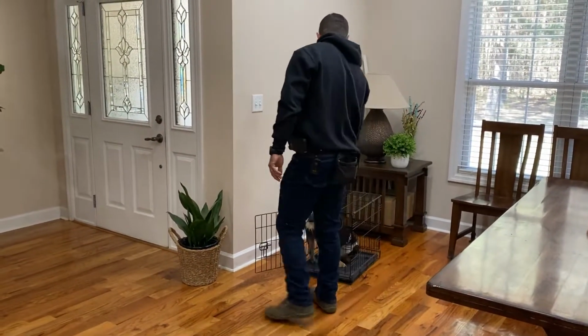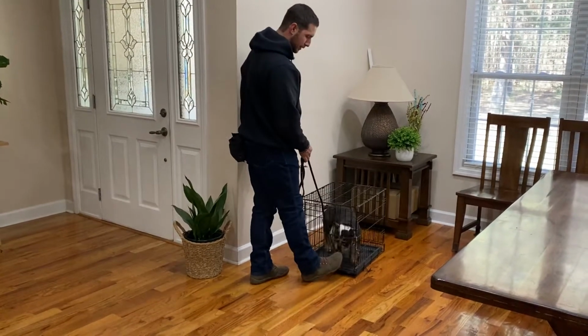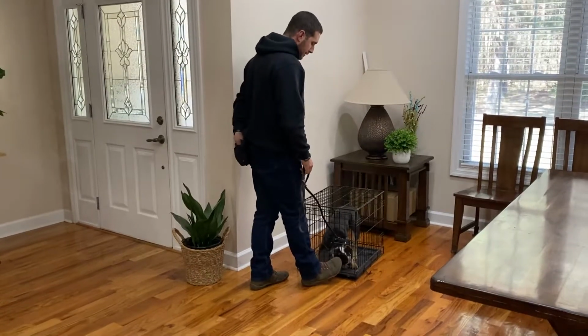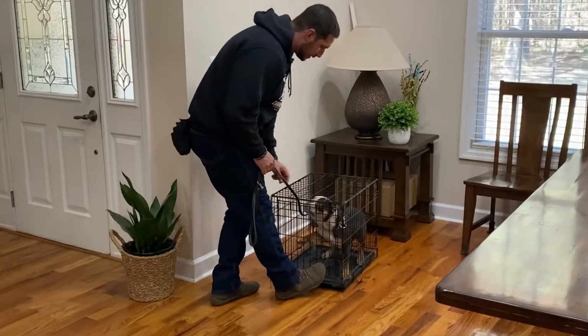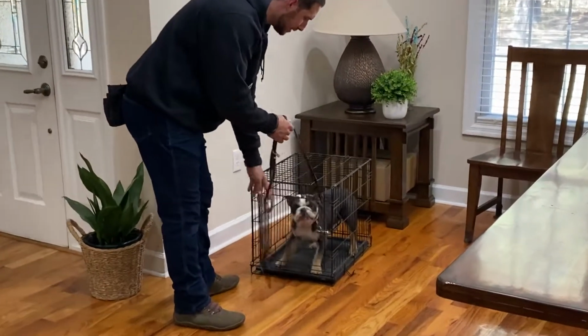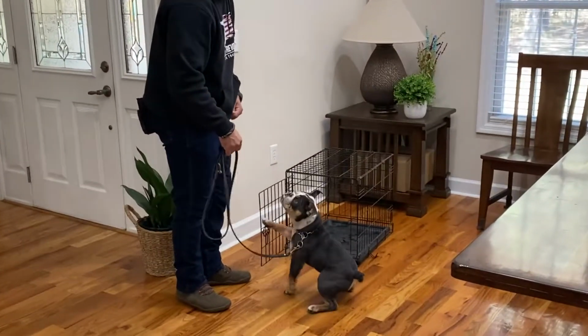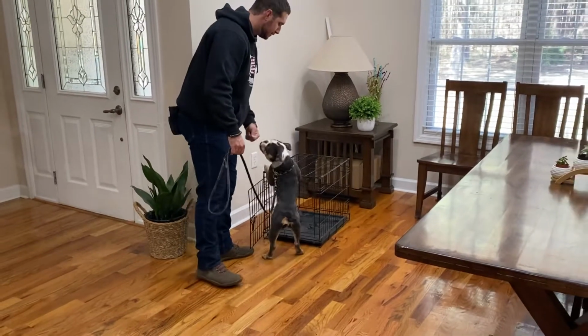Okay. So I'll just go ahead and close this kennel door. Okay, let her hang out for a second. Gonna drop a piece of food in there with her. She didn't even see it drop, I'll just let her come out. That food is still in there. Okay, so it'll be a little reward for her next time she decides to go in there. Okay.